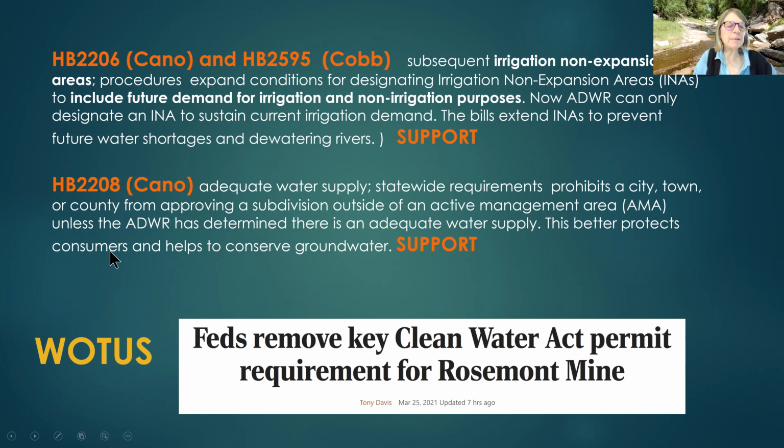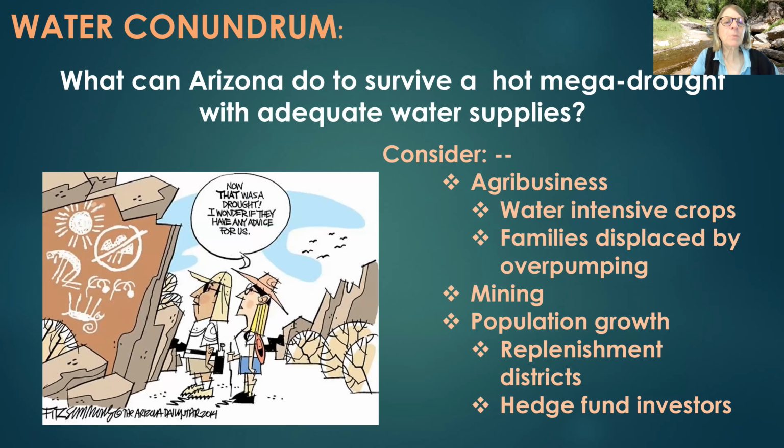So those are all state bills. This Waters of the US, this was that Clean Water Act. Regulations for ephemeral streams were really loosened last year. So there are some things, waters of the state of Arizona, that are undergoing some consideration, and they're fluid at the moment. So that's just something you need to check on.